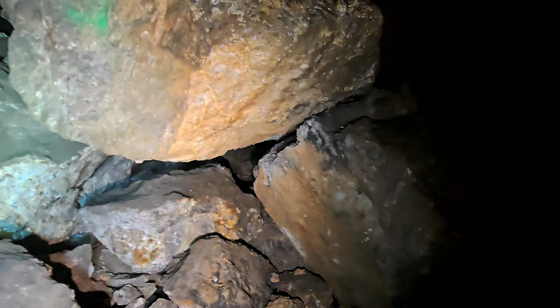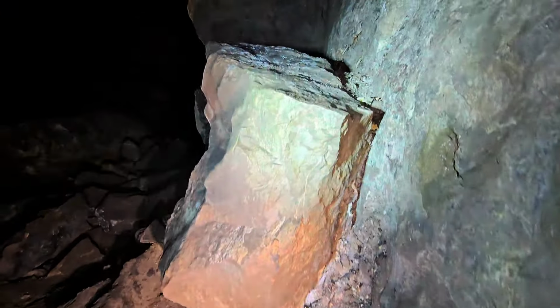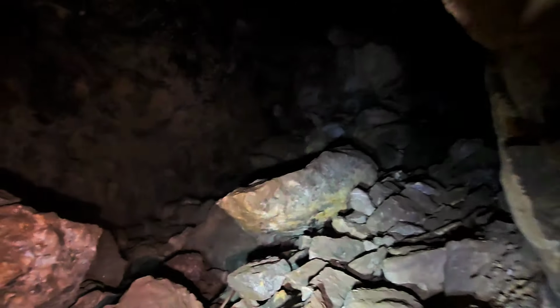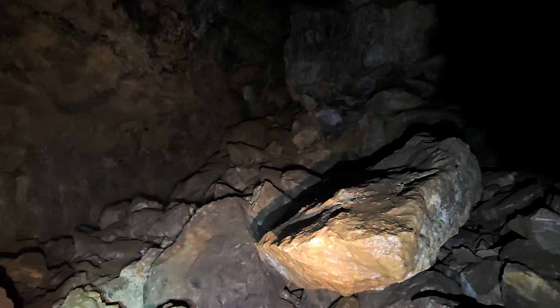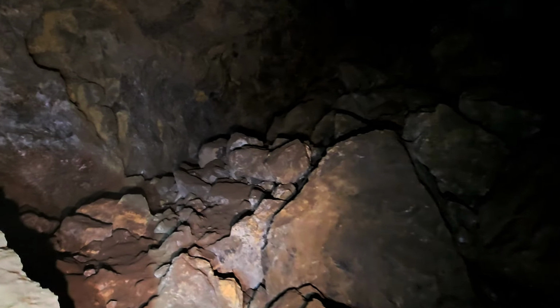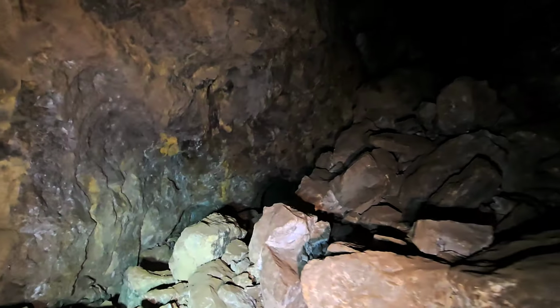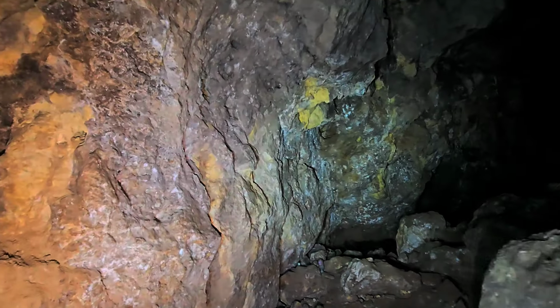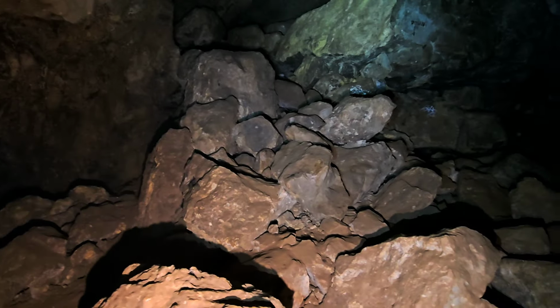Wheelbarrow there, look. You see it? Yeah. This is where we're coming from. Yeah, we've got an arrow here. Go up on the right hand side, it seems easier. Yeah, I know where we are now.